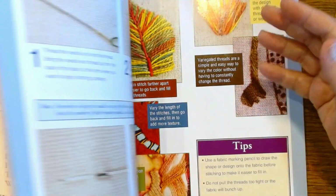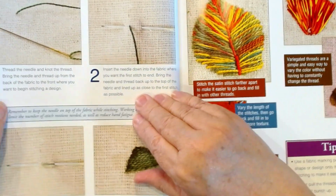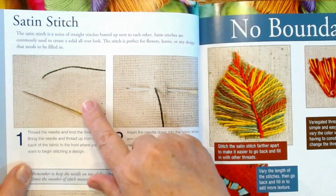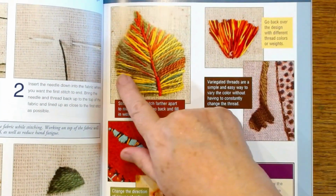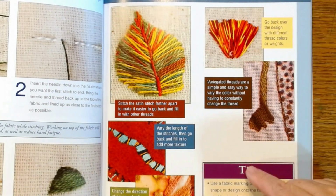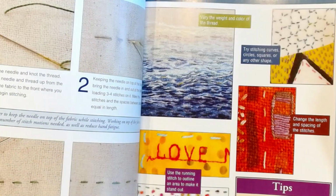So this one, you do have all the stitches. So she might talk about satin stitch, okay? And she shows you how to go through it. But then she's got some variations that you can do with it. And I like this. It kind of gets my mind thinking ways outside of the box.